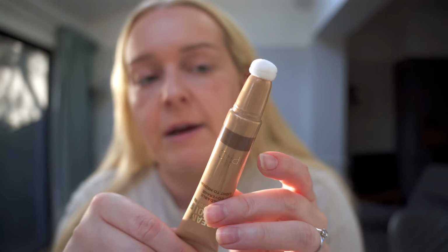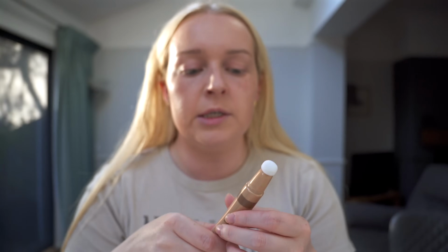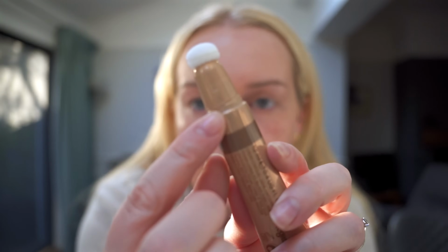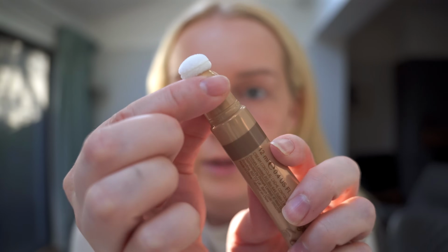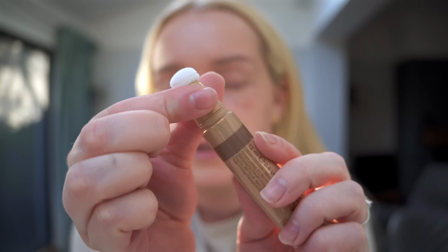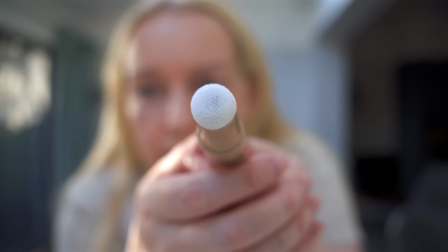Now the applicator is very similar to that of the Charlotte Tilbury contour wand. One thing I will say that I quite like about it is that it's got a little on-off thing, so you can twist it and that's it on, and then obviously off, so you're not going to be losing any product whilst it's sitting in your makeup bag. I feel like this is going to be very satisfying.